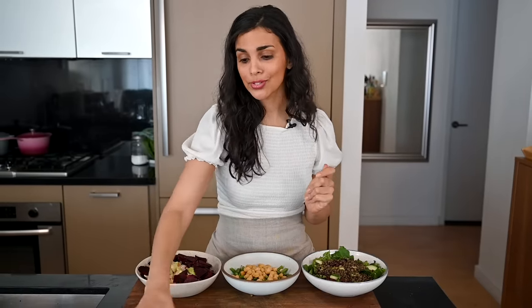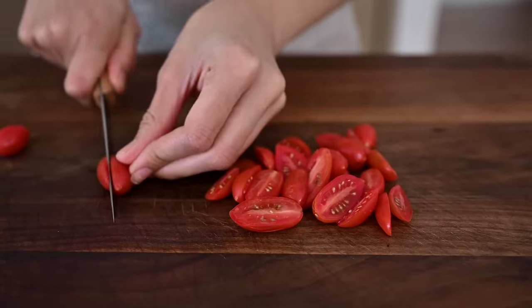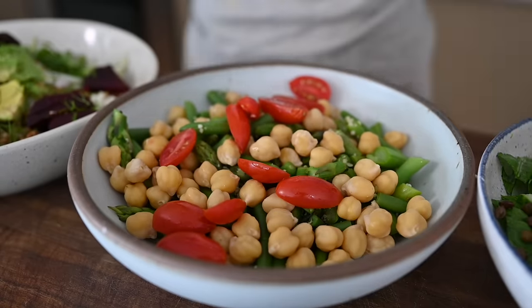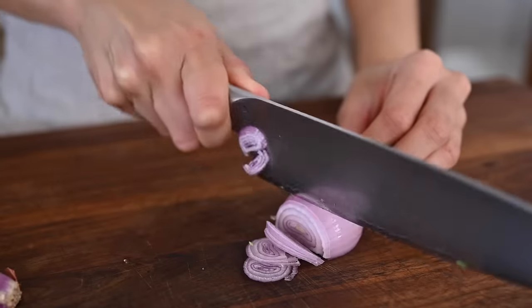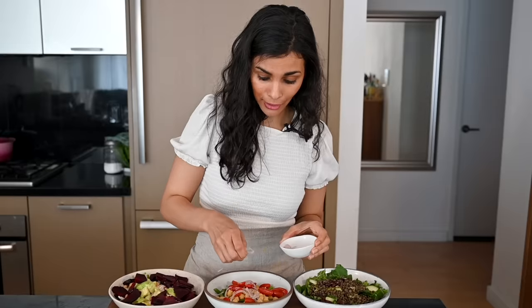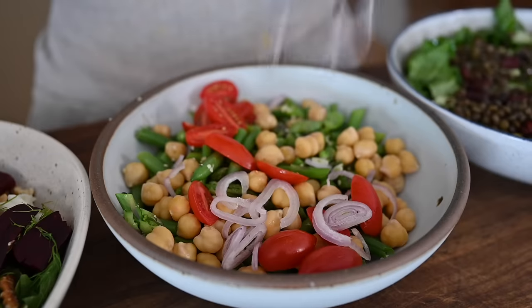For our green bean and asparagus salad, we already have the blanched vegetables, so now we're gonna vary it by adding some raw vegetables. We've got some sliced cherry tomatoes for a little juicy bite, and we're also gonna add some thinly sliced shallots that are raw. The green beans and asparagus are really mild on their own, so the raw shallot is gonna add this really nice punch.